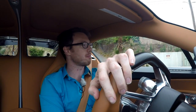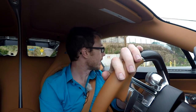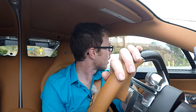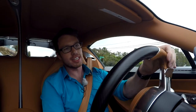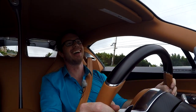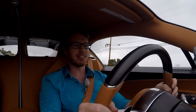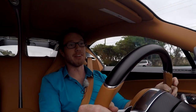It uses Michelin Pilot Sport Cup 2 tires, which are technically a streetable track day tire, and I'm a big fan. They're pretty easy to drive. They're not like a full-on racing slick or competition tire. I'm sorry, I lost my train of thought. That's really, really fun.